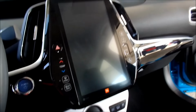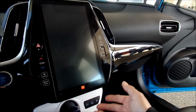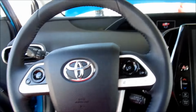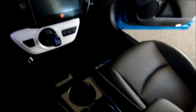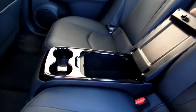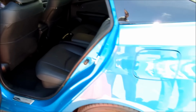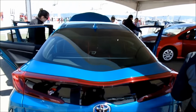Oh no, it has a multi-function display right here. The controls are different than a regular Prius. It's got a lot of the same stuff as a Prius. It has a heated steering wheel, I think. This is pretty cool. Oh, look at that cool cup holder. Oh no! Your center row is gone now. It's only a four-seater. So it's like a Volt now. Yeah, it's different. The body styling is different.